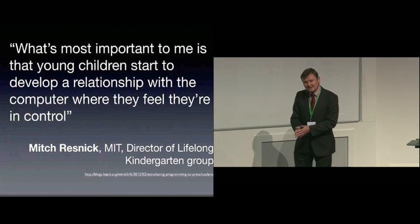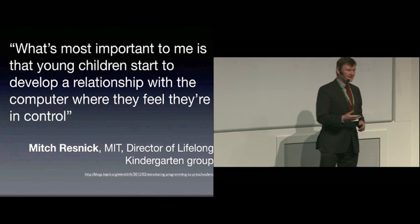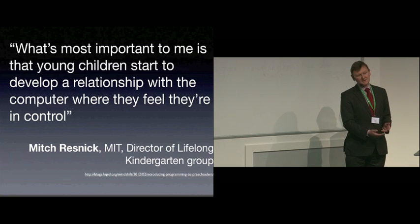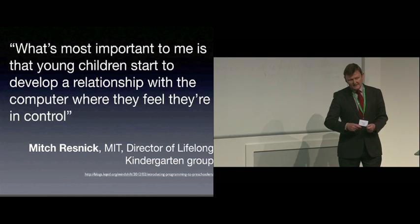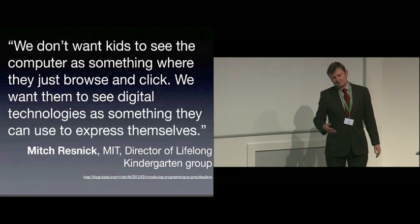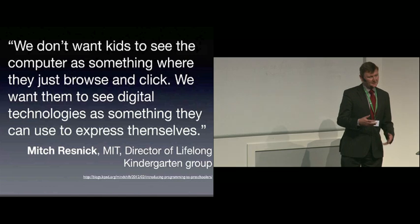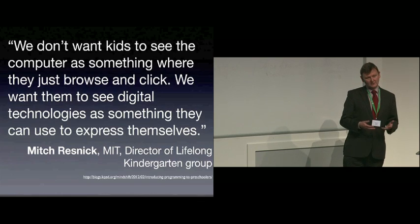From MIT in America, this is a quote here, that you want children to get used to digital technology. You want them to start a relationship early. And again, you've seen children, my own, using iPads and things like this, where they have no fear, they just click away and in they go. And you want them to also be able to use that technology to express themselves. Mitch's title there is Director of the Lifelong Kindergarten Group.